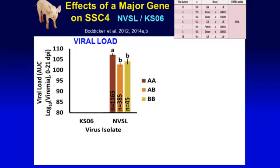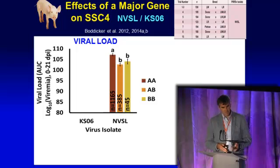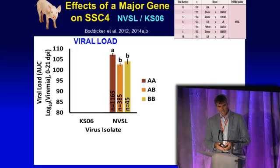Just presenting this in another way in terms of a bar graph, and now we're looking at viremia as area under the curve from 0 to 21 days. And again, if you focus on the AA pigs versus the AB pigs, the darker orange and the light orange bars, you see a significant difference with the AB pigs having lower viral load, as we call it. When you look at weight gain, the AA pigs are again unfavorable. They have lower weight gain.